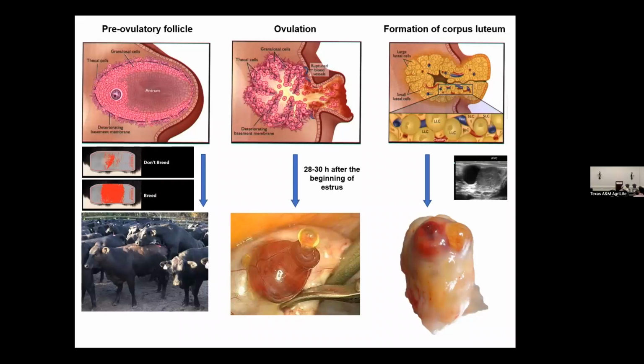If you could detect the very initial moment that that animal started her heat behavior, 28 to 30 hours to the clock, she'll ovulate. What is ovulation? It's the release of that egg. It's not anymore inside that follicle. Now it's been ovulated. Now it's in the reproductive tract of the cow, in the oviduct, ready to receive semen and be fertilized. That's going to happen about 28 to 30 hours right after the beginning.